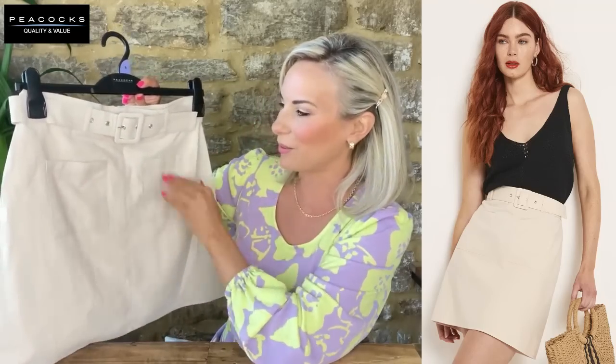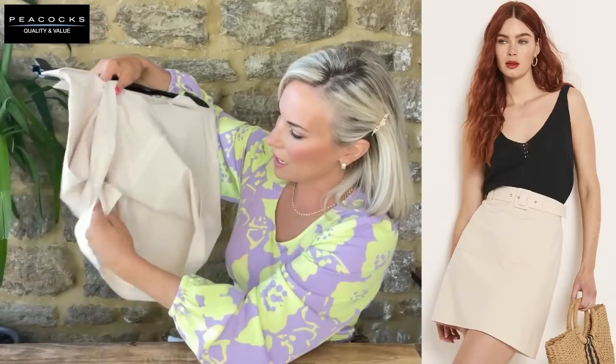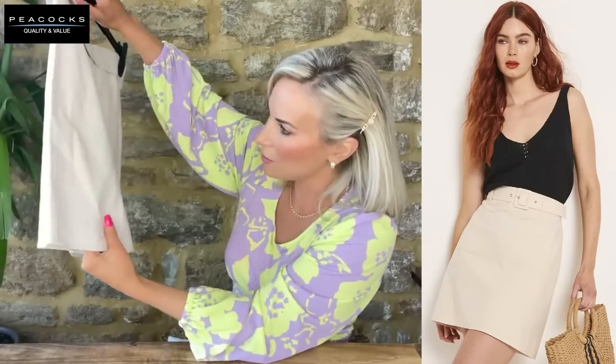Two little pockets at the front, which obviously is just for detail. Unless you walk around like a penguin. And it's lined by the looks of it as well. It is, because it is quite a thin material. This is £20, so with your 20% off, £16.